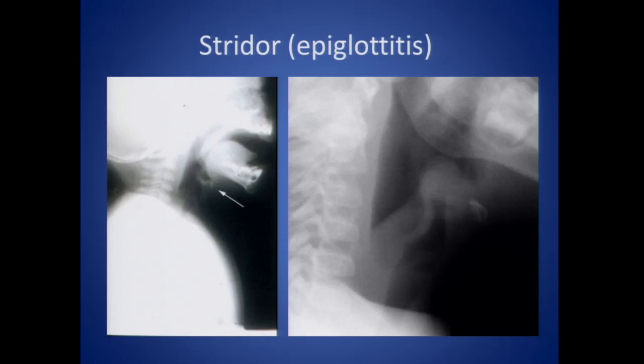Once again, these kids looked very sick. They had high fevers. They were toxic looking, as we say. They didn't look well. They were usually drooling. They wouldn't lay down flat because the airway would obstruct even more. They wouldn't take anything by mouth. And if they talked, it sounded like they almost had a potato stuck in their throat. Okay? And this was a true airway emergency.